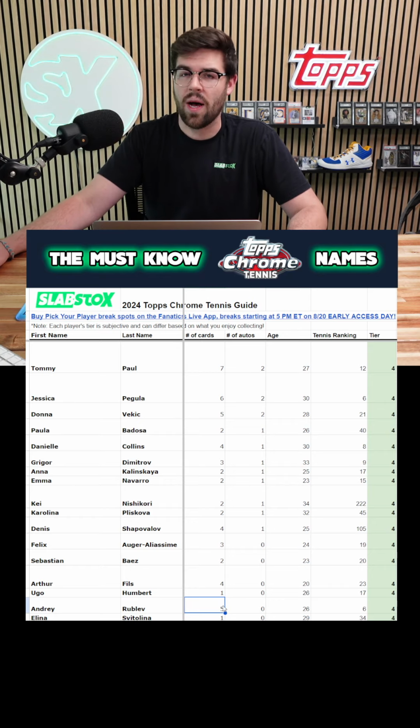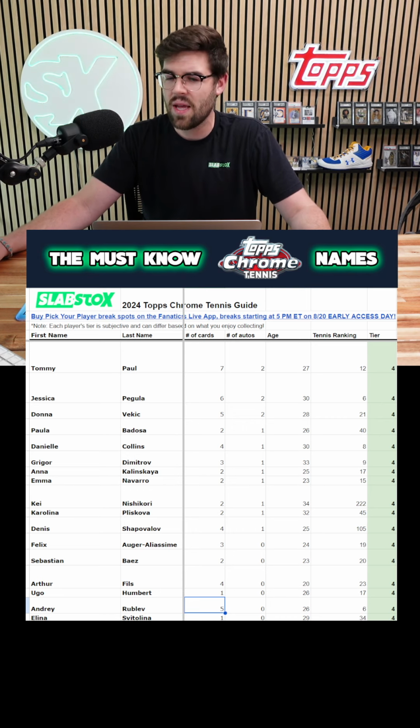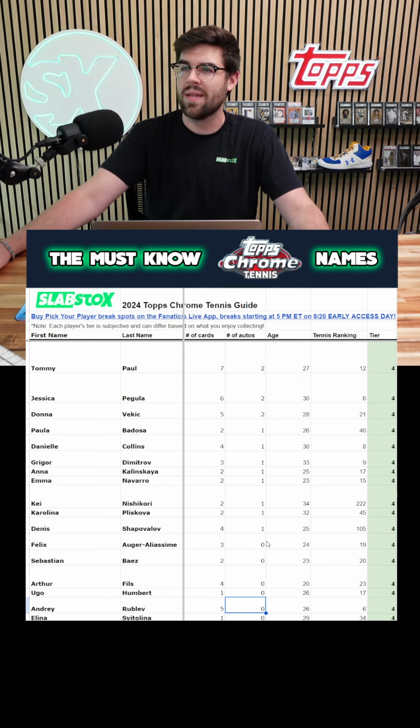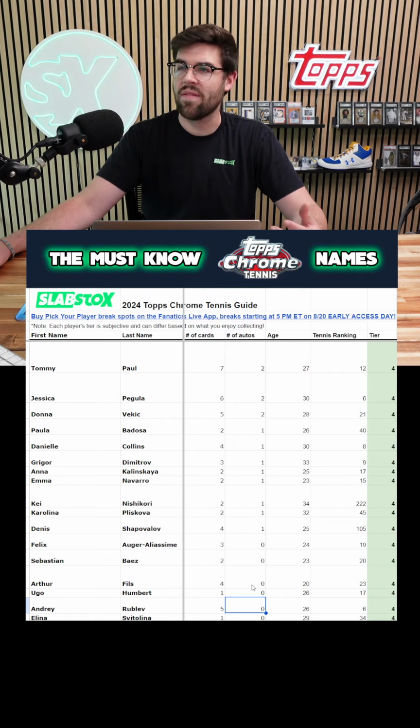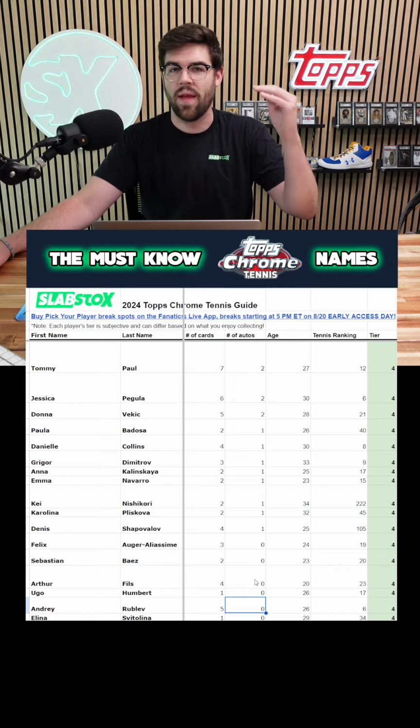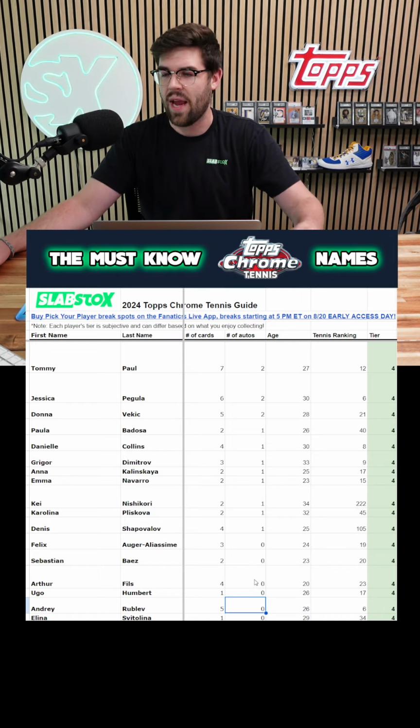Rublev's a really cheap player in this set. I think you can get him for $35 in our 5K player breaks, and he does not sign in the set as well. As you can see, we have a number of autos in the set, and number of autos means the amount of times that they appear in an autograph checklist. So if they have 2 number of autos, it means that they appear in the base set auto and then the Aces insert set auto.